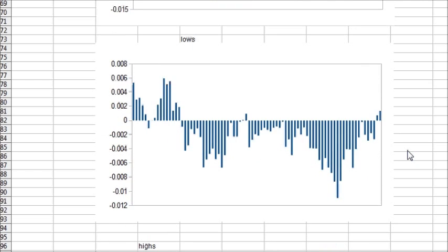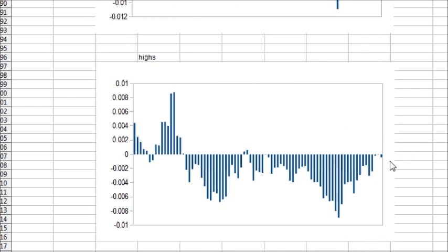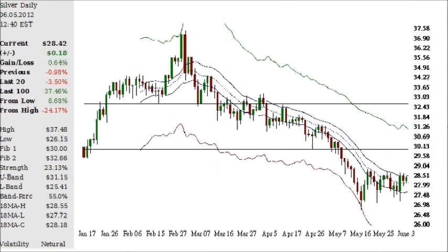That's because of the ascending triangle. Making the higher lows will do that. And then the 18 average of highs has been flat for a few days, but it's still barely declining because it's barely been making lower lows.